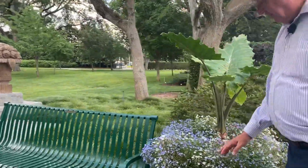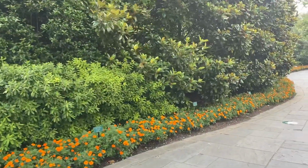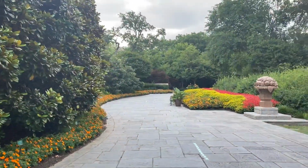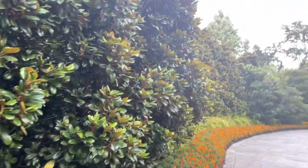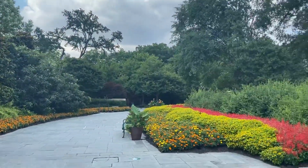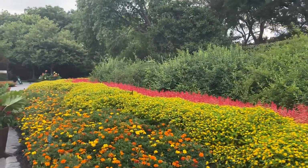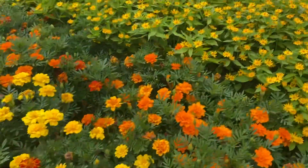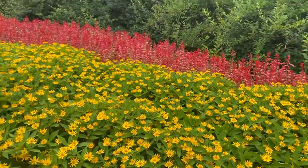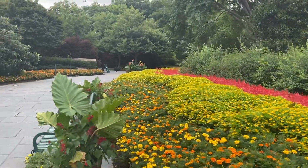More of our lobelia, it's a light blue. You see it's also a white variety in here, so it does come in a number of different colors. Beautiful border of French marigolds over here to my left. And then a super bright bed everyone wants to photograph. Here's a nice combination of mixed French marigolds, the melampodium, this little star daisy in the middle, and then red salvia in the back, creating just rivers of color through these large beds.